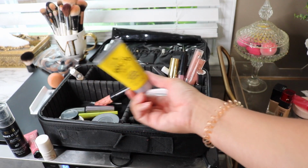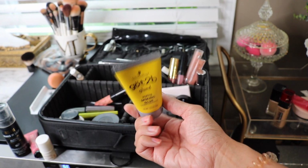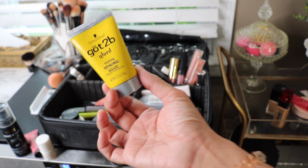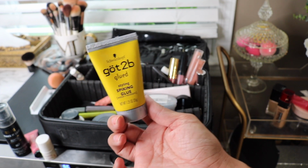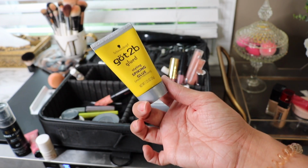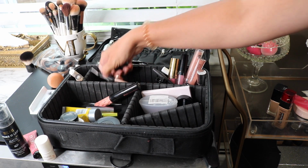You're probably wondering why this is in here, but I have the Got2b Glued styling spiking gel. I've been using this to set my brows some days, and it literally sets your brow hairs like no other. Your brow hairs will not move. So if you have really stubborn brows, try this out. Your hairs will stay in whatever position you put them in. It's crazy. So I have one in my kit and I have one for myself. It's great for clients that have super stubborn brow hairs, like I said. So this is awesome.